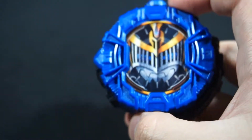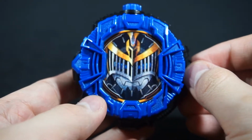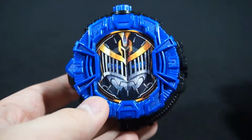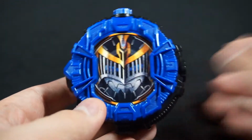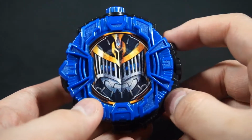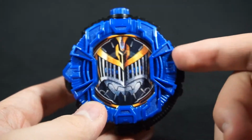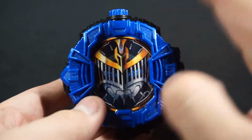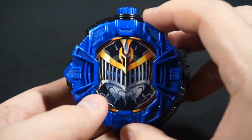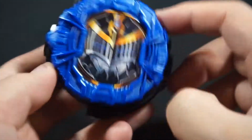Yeah, so obviously because secondary riders can't get the same treatment as ultimate forms, he's just pulled off as a typical ride watch, which kind of sucks, honestly. Because obviously this is Knight Survive. Survive is in the Jiku driver, which we'll talk about later. I don't really want to get into it. I'll probably get into it more when I actually get that set. But yeah, let's just get the Jiku driver.